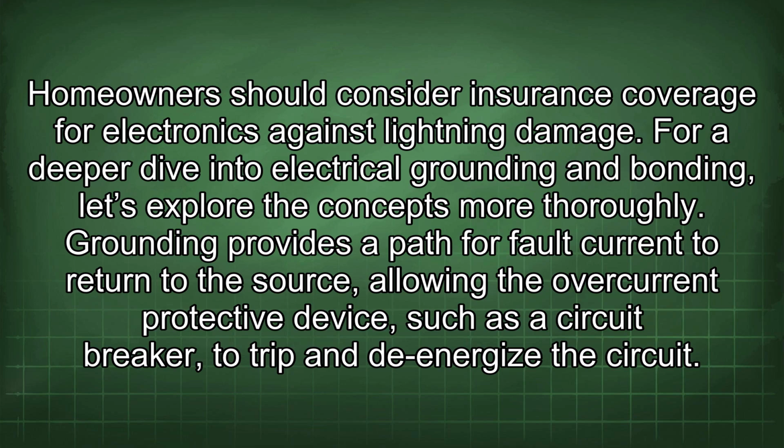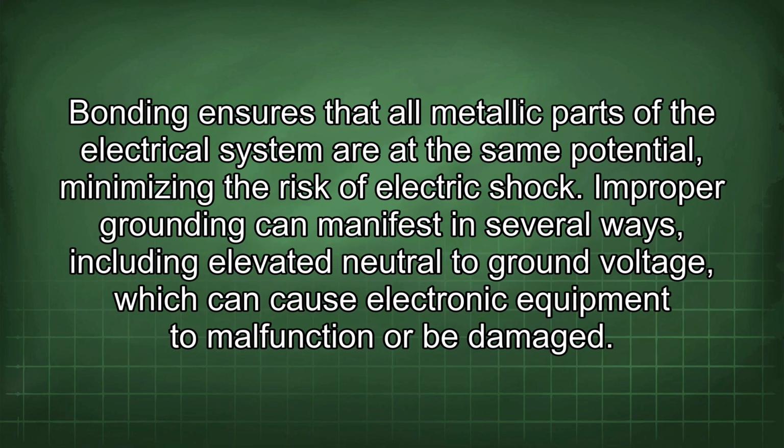For a deeper dive into electrical grounding and bonding, let's explore the concepts more thoroughly. Grounding provides a path for fault current to return to the source, allowing the overcurrent protective device, such as a circuit breaker, to trip and de-energize the circuit. Bonding ensures that all metallic parts of the electrical system are at the same potential, minimizing the risk of electric shock. Improper grounding can manifest in several ways, including elevated neutral to ground voltage, which can cause electronic equipment to malfunction or be damaged.